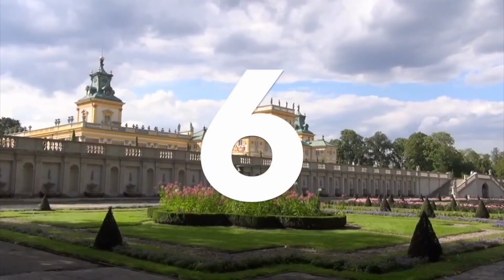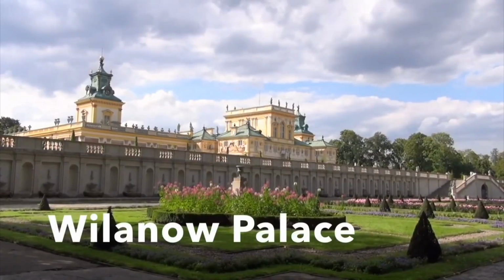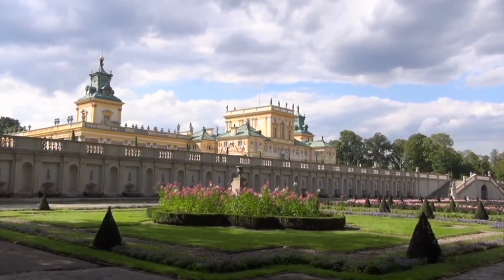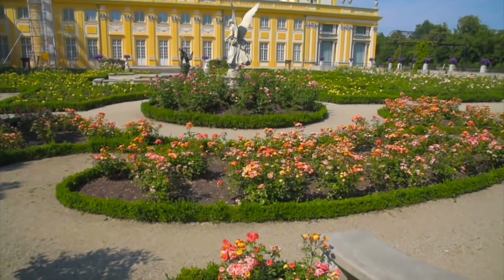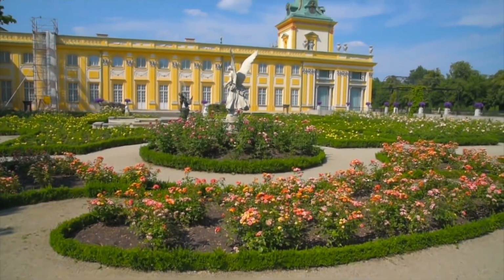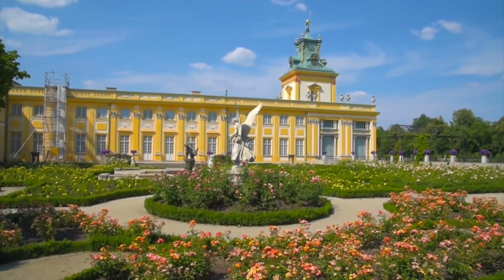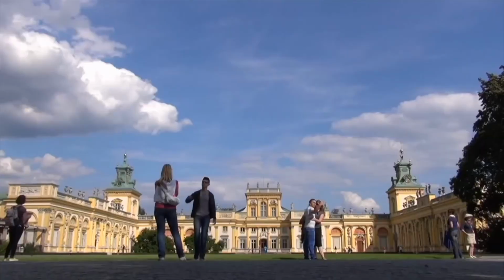Number 6. Wilanów Palace. Wilanów is one of the most important monuments in Poland, representing what Poland was like before the 18th century. The palace was built as a home for King John III Sobieski. After his death, the palace was owned by private families, each one changing the way the palace looked.